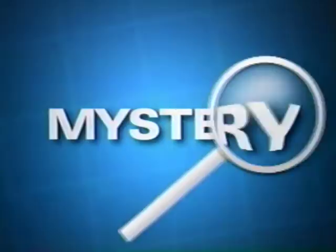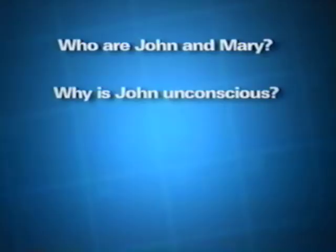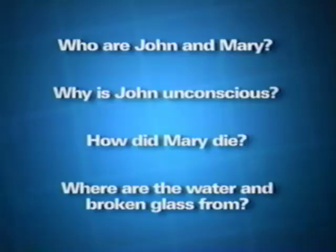It's a little minute mystery that you can solve. Get out a pen and a piece of paper because you'll want to write this down. John and Mary are found lying on the floor. John is unconscious and Mary is dead. There's broken glass and water on the floor next to the bodies. The questions are, who are John and Mary? Why is John unconscious? How did Mary die? And where are the water and broken glass from? The answer to any of these questions will provide the context for the situation. Then the rest of the answers are easy.